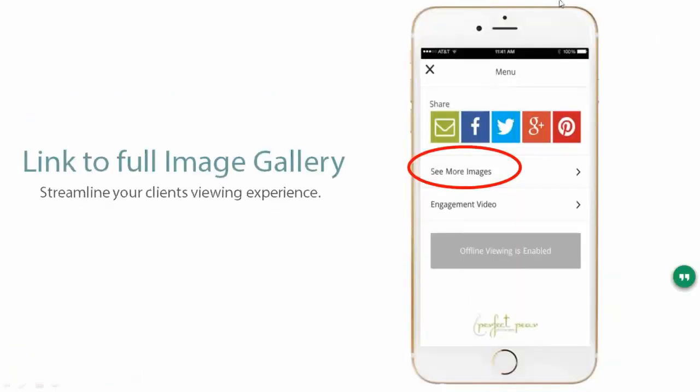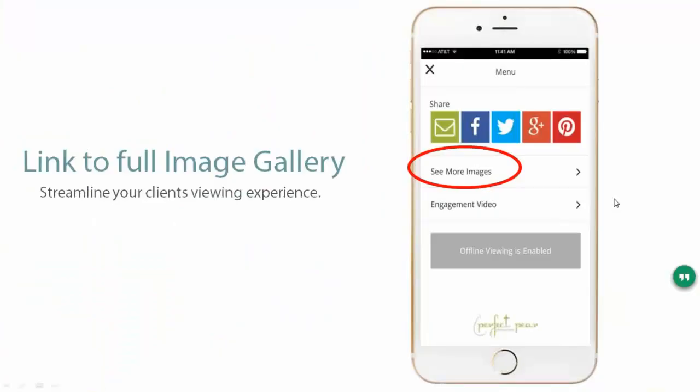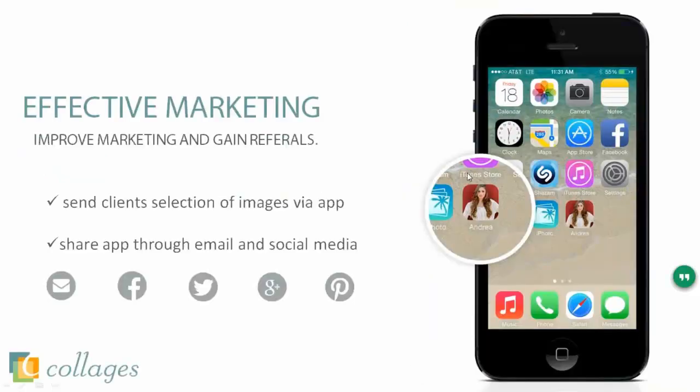Actually, let me minimize that. As you can see here. Oh, this is just getting fun. Through the one app on the screen.